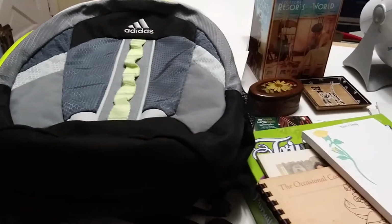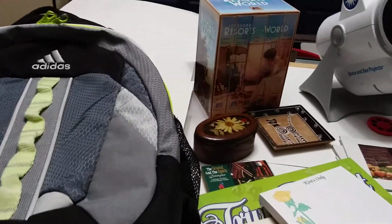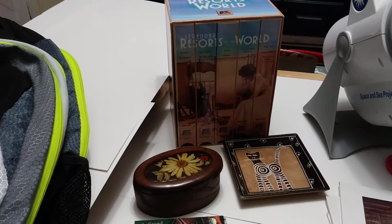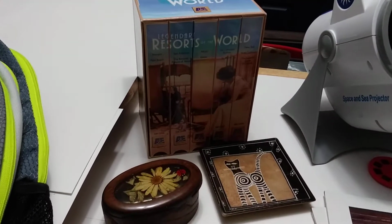And I want to say I have not researched all the items yet. Some I have cleaned, some are not yet cleaned. But we'll see, we'll get through this.